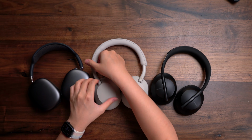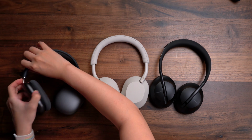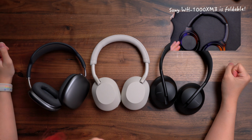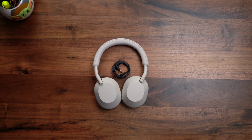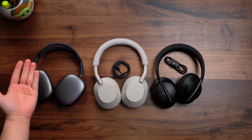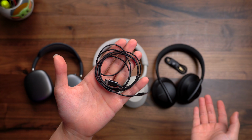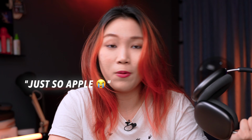First, let's talk about what they have in common, which is the new, modern, sleek design. They all look like this now. You can't fold them. They have bulkier cases. There is no airplane adapter. But the Sony and Bose come with a headphone jack cable, whereas the AirPods Max does not. And if you want it, you have to buy it separately. And that cable is extremely fragile and super expensive. So, just so Apple, right?